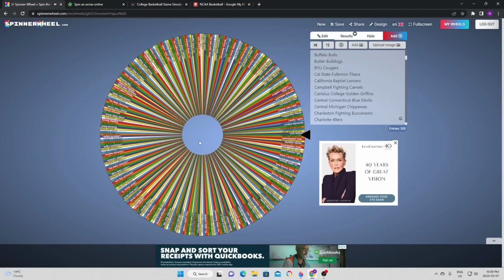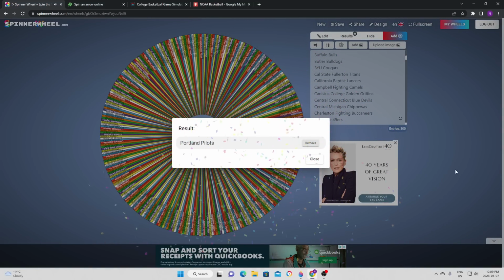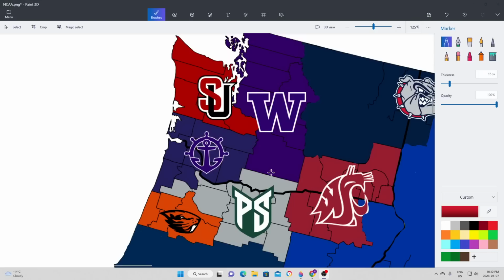300 teams still left, which means we've got a lot of ways to go, and we're heading to the West Coast as we go see Portland. Now, as long as we don't get west here, we'll say that it's a valid spin. And going to the northeast is where Portland is going to travel. Now, this is tough to determine, but I'm going to have to go by middle of the map and going northeast from there, which means it still hits the area of the Seattle Redhawks. So it'll be Portland against Seattle University.